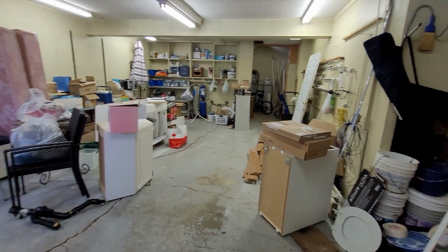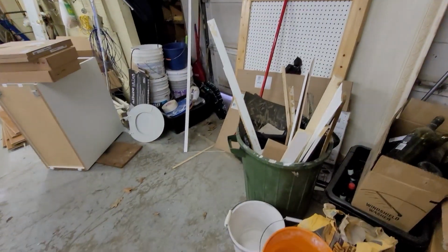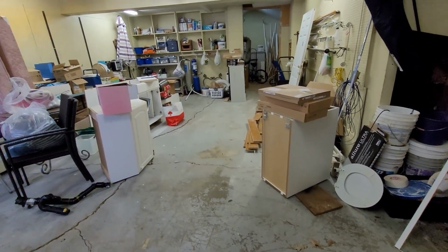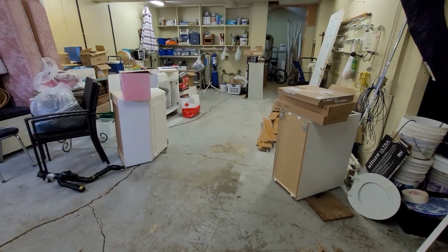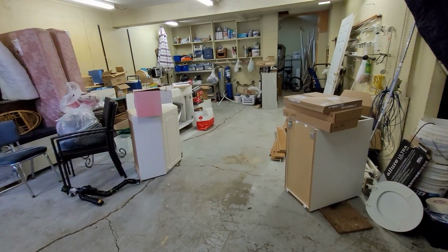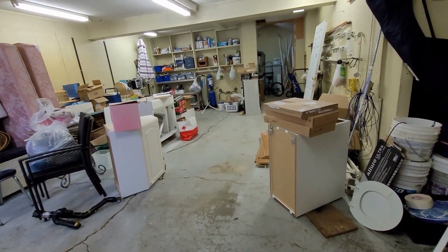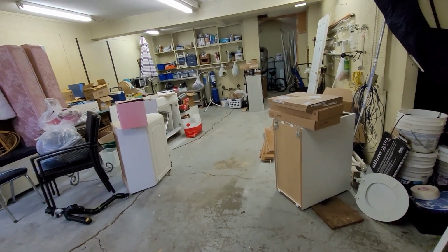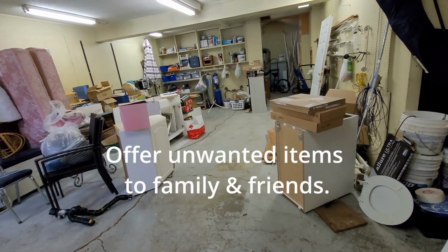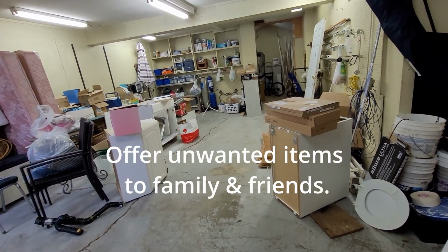I am down in my shop again. This is where a lot of things end up. Building supplies, things I don't want, seasonal stuff that I'm storing down here, for the seasons. I came down here today because I wanted to get a good look at what I've got. Things I really don't want, I need to try and sell, decide what needs to be just given away, see if family or friends want anything first, and I'll go from there.